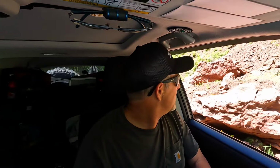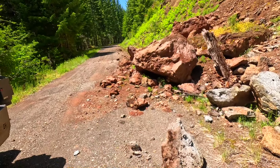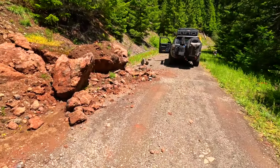So we're getting rock slides like this. Let me show you. I'll get out and just show you what's happening here. As these cliffs are releasing, that's what's making it a difficult road. You would have to move some of these, like somebody probably moved this boulder out of the road. Appreciate that. You got to be careful of your sidewalls and your tires.